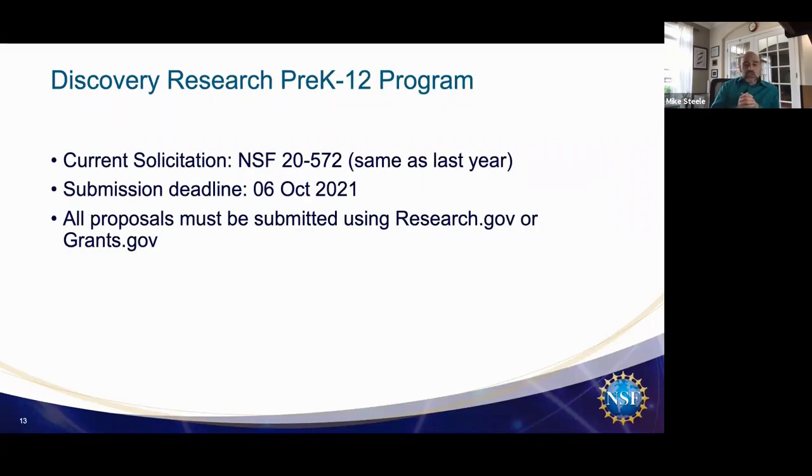So the current solicitation, NSF 20-572, just noting is the same as last year. The submission deadline, we moved it up last year from November to October, and we're keeping that. It's going to be generally that first Wednesday in October going forward, at least for the next few years. And that falls this year on October 6th.